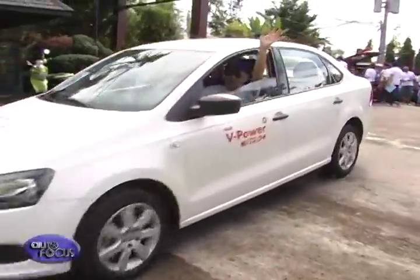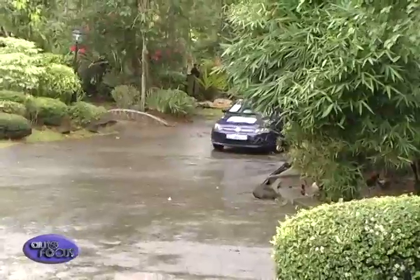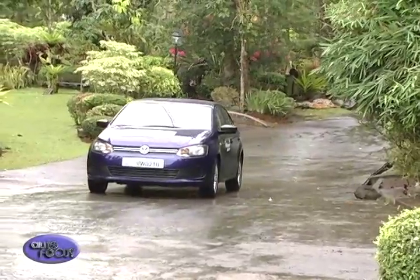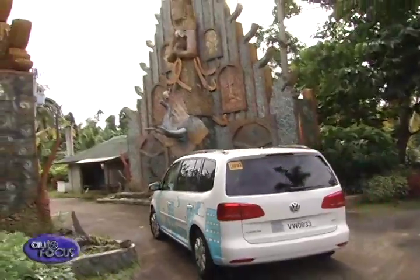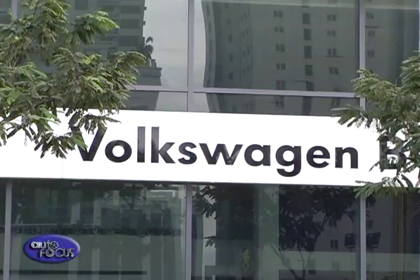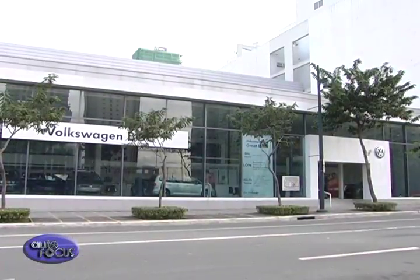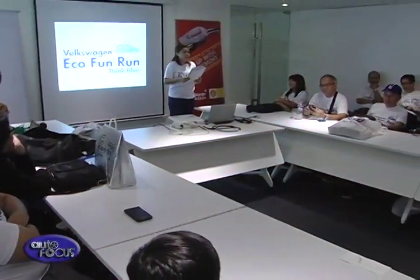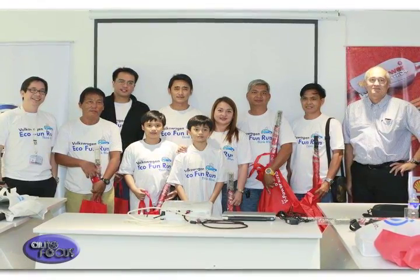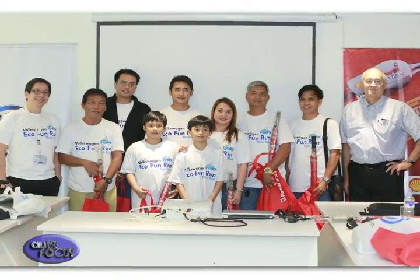The group left Batangas on a high, knowing that they experienced some pretty amazing fuel mileage numbers in the cars that they were driving. Upon arriving in Manila, the group had a quick recognition and awarding ceremony for the people who clocked the best fuel numbers, according to the different cars they were driving.